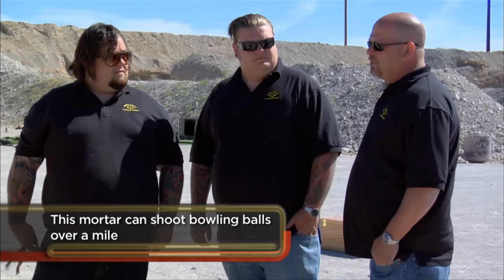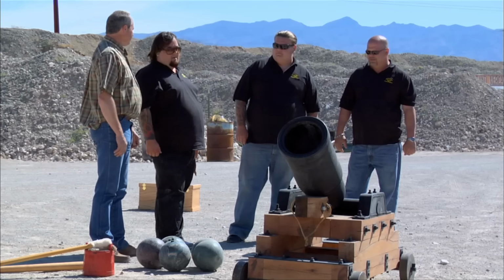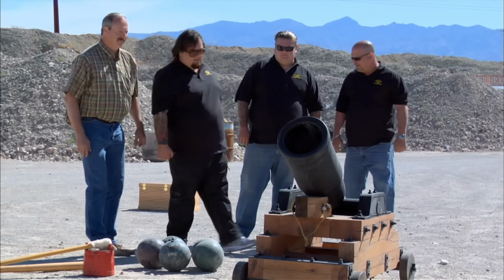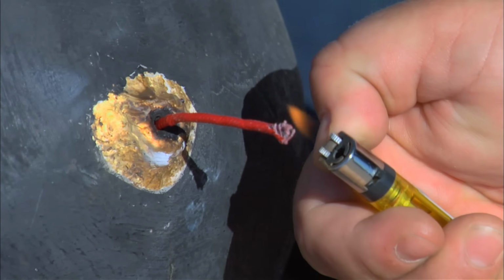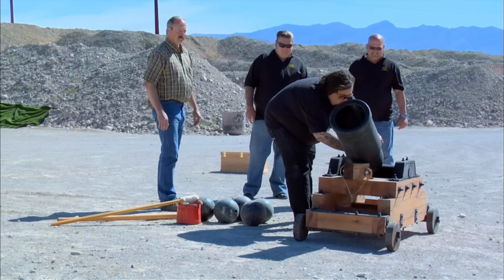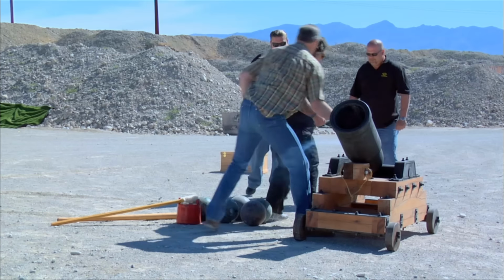Okay, if this thing fires and doesn't blow up, $6,500. Sounds great. Let's do it. All right. Chum, ready to light it? Let's do this. Do it. I sure hope Chum doesn't screw this up. Last thing I want is another workman's comp claim. Fire in the hole!